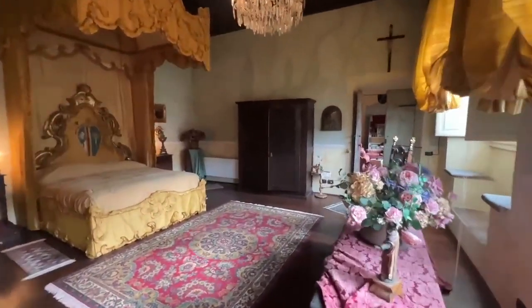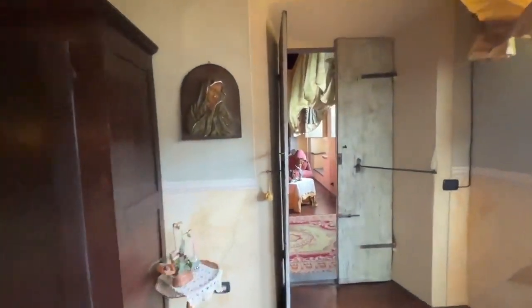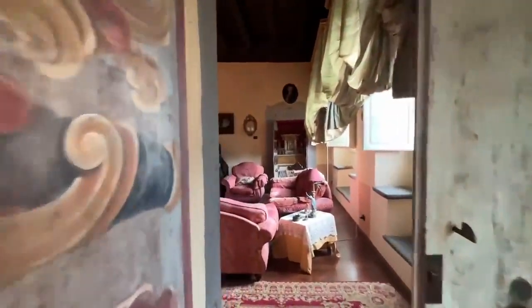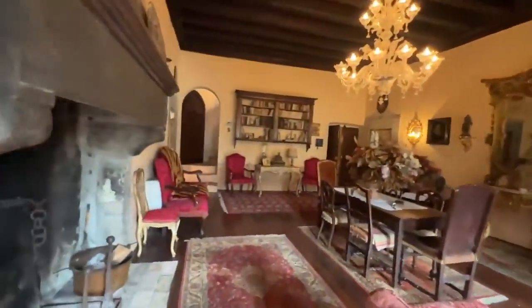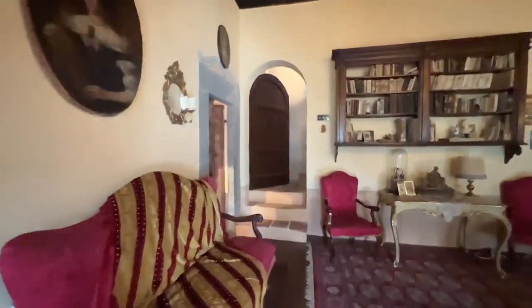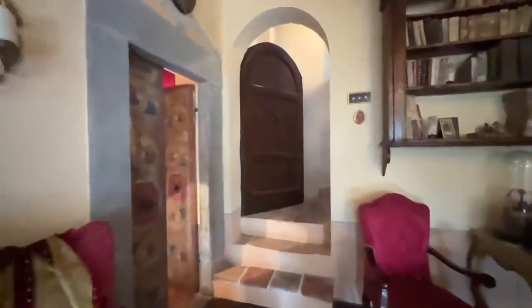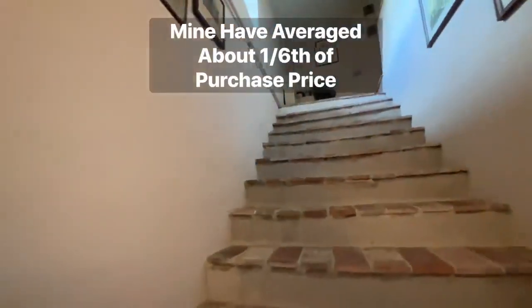So this is a great time to insert one of Brad's educational moments. When you buy a house in Italy, if you are not a resident or a citizen, or if it's your second home, you will be paying a 9% transfer tax when you close. However, don't stress out. The transfer tax and your ongoing yearly property tax is based on the cadastral value of the property. That is usually a very small percentage of the actual value of your home.